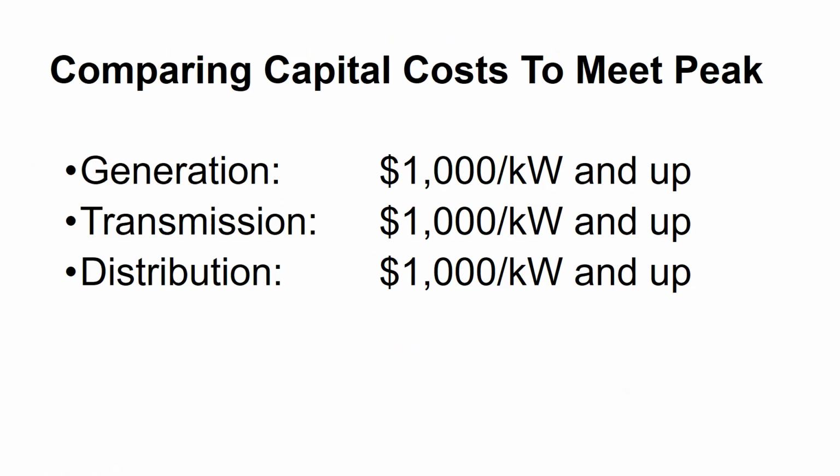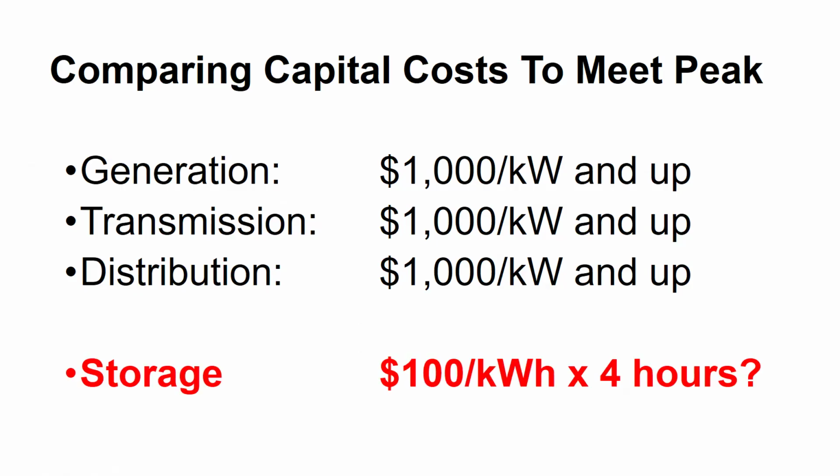You compare capital costs to meet peak. If you want to build generation and transmission and distribution the old-fashioned way to make electricity as people are demanding it and deliver it to them in real time, you're looking at capital costs of $1,000 a kilowatt and up for generation, $1,000 a kilowatt and up for new transmission, $1,000 a kilowatt and up for new distribution substations and bigger conductors and bigger transformers. Or if we only need that capacity for 4 hours a day, spending $100 a kilowatt hour for 4 hours of battery storage, locating that storage near the load so we don't need transmission and distribution investments to meet peak, is 1/5 to 1/10 the cost of doing it the old-fashioned way by building expensive new capacity.